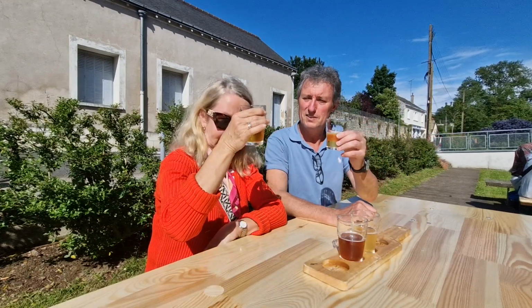We're in the very nice, quaint town of, where are we? Amboise. Okay. Amboise. We're in the beautiful town of Amboise, and we found a brewery that sells artisanal ale, and it's called Art is an Ale, which is a rather appropriate name. So we're going to try some of their beers and we'll report back. Salud.